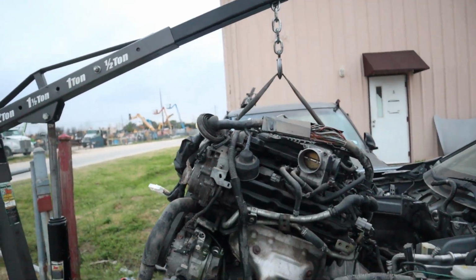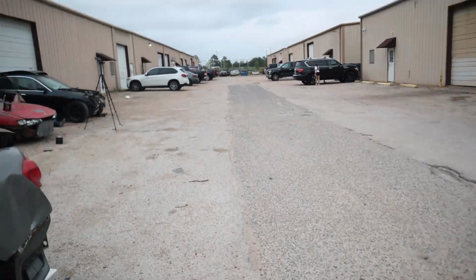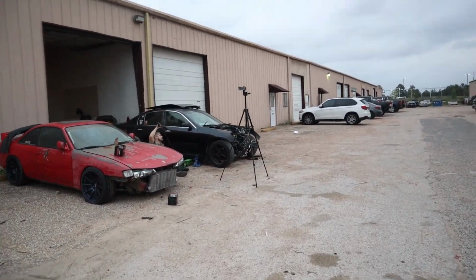All right, so now we're going to yank it and go over to the shop and drop her in my car. I'm super excited to be HR swapped at the end of the day.